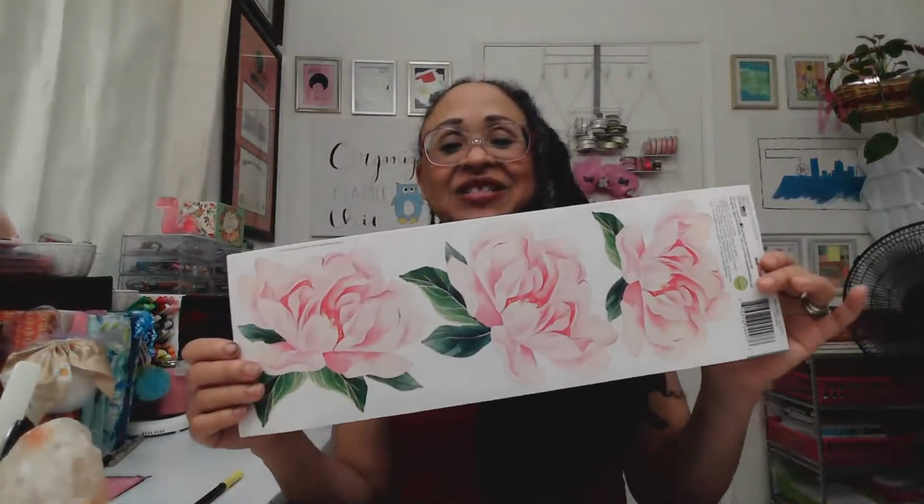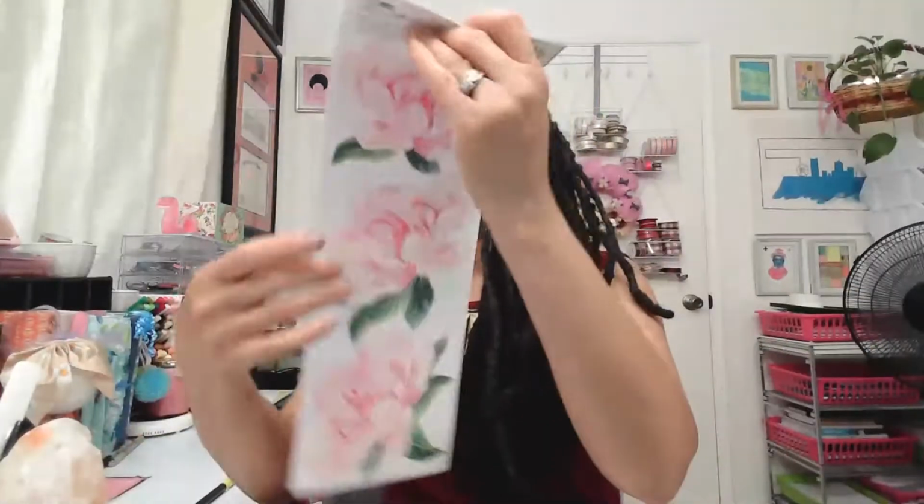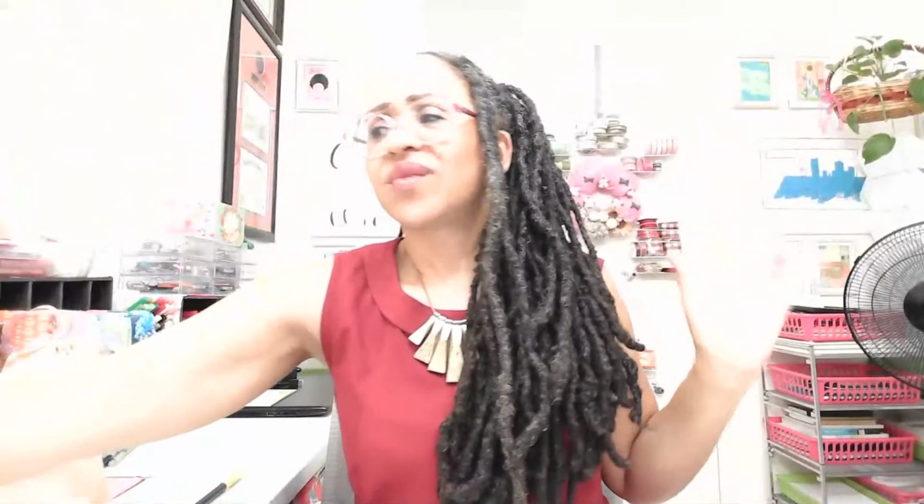And I love pink and green. So again, this is on both sides. It's really, really pretty. I mean, really pretty. The quality of the artwork. I don't know who they get to do this artwork, but it is really good.